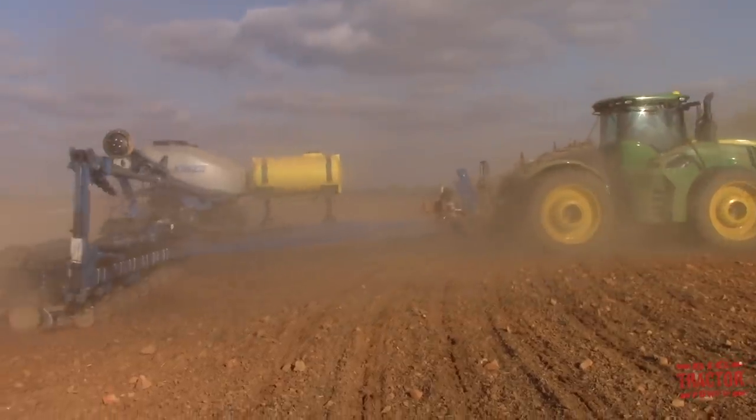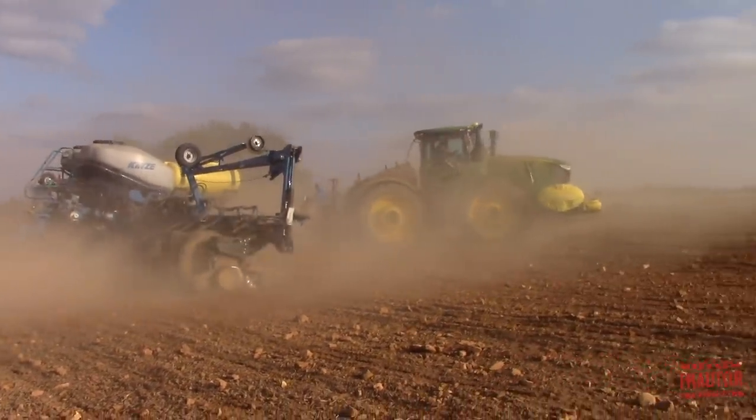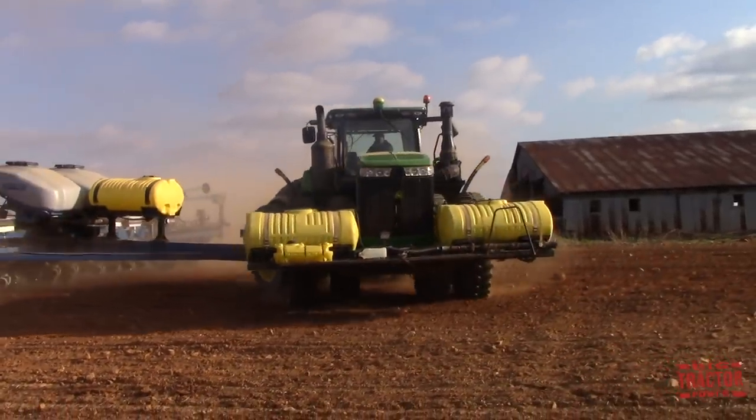I hope you've enjoyed spending some time out in this Western Kentucky field as corn planting gets underway, watching these big John Deere 9420R four-wheel drive tractors and 24-row Kinze planters putting the new corn crop in the ground.